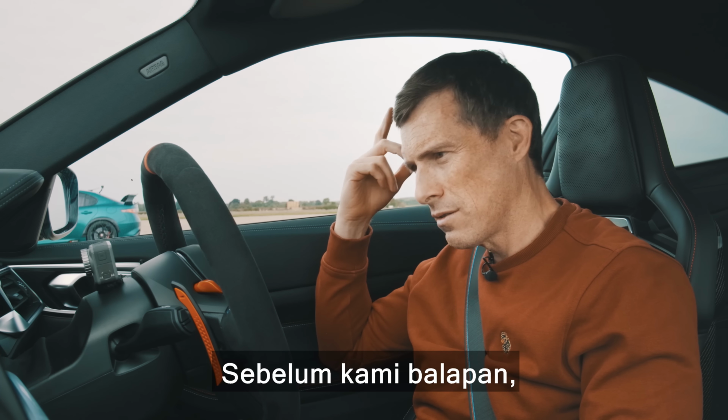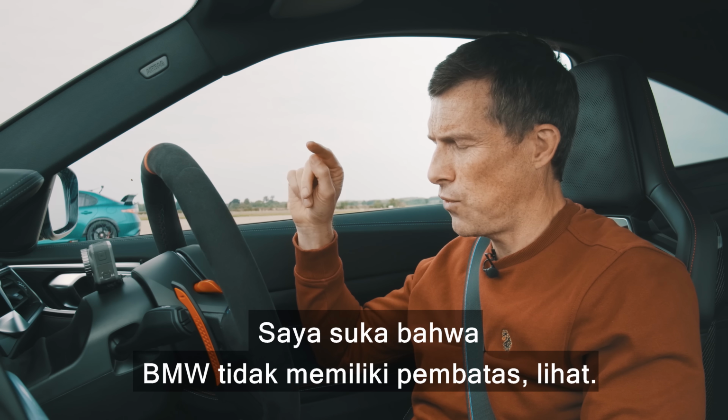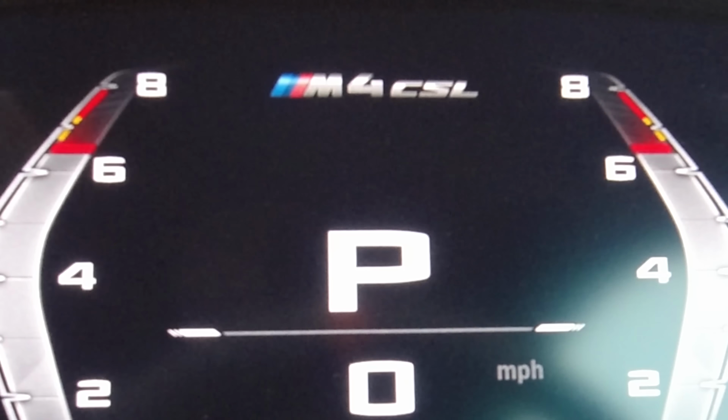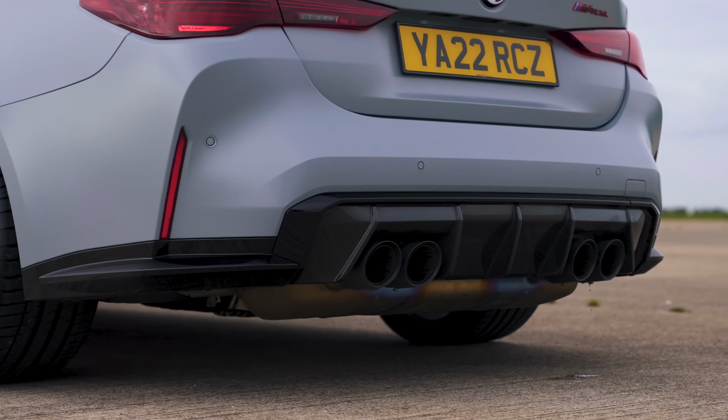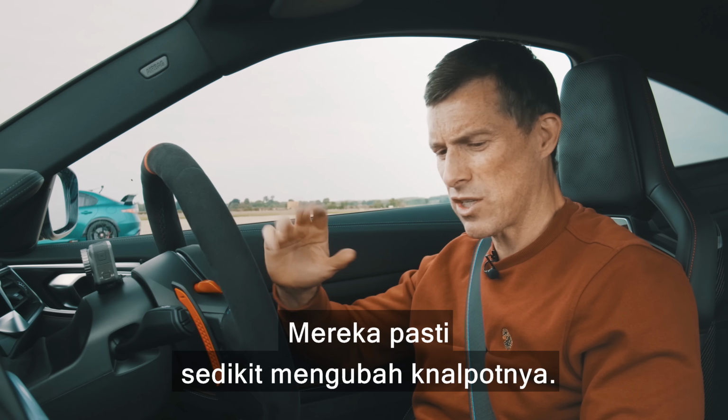Before we race, customary sound check. Let's rev it up. And I love BMWs for the fact they don't have soft limiters. Look, oh yeah, I'm all the way up there. Oh yeah, yeah, yeah. Sounds better than the standard car. They must have tweaked the exhaust.